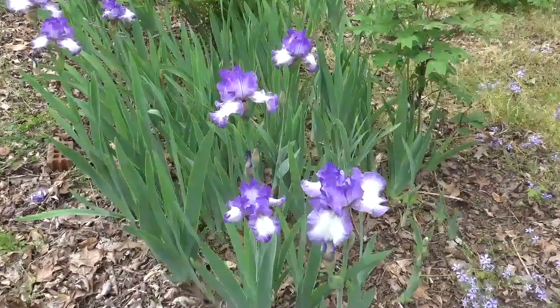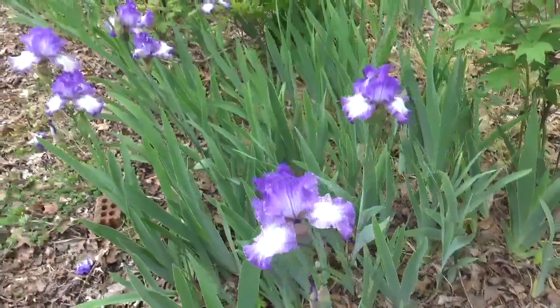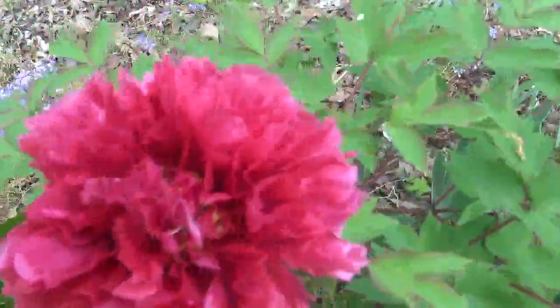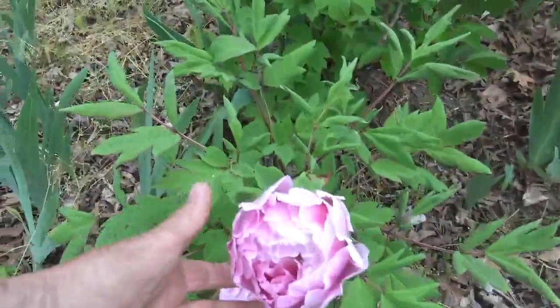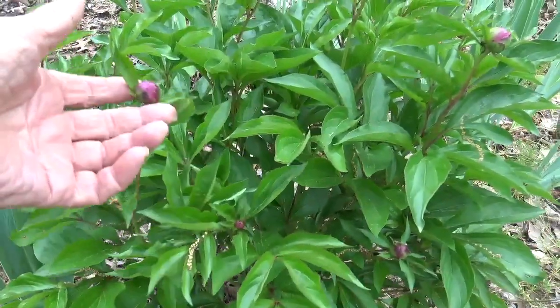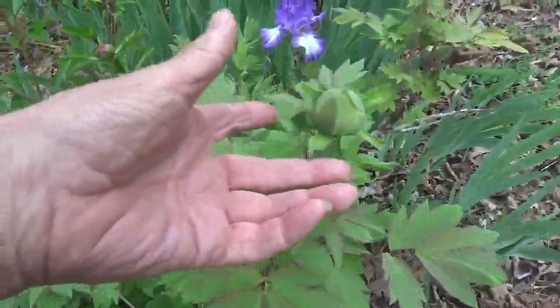Now this is just some tall irises. Okay, now this is called a tree peony. Not what they call a kitchen or a regular garden peony. We have another one right here. This is a tree peony. You can see the structure of it is different. This is a garden peony over here. Different kind of bloom, different kind of structure to the plant. So here's another tree peony bloom that hasn't opened yet.